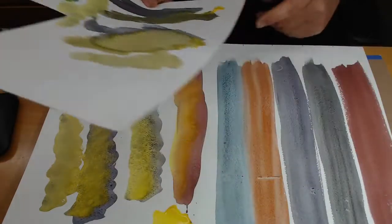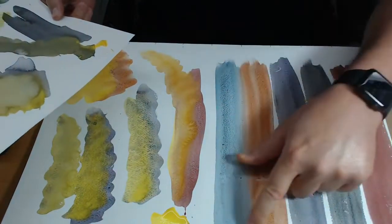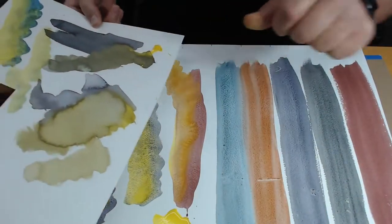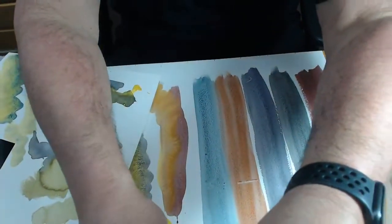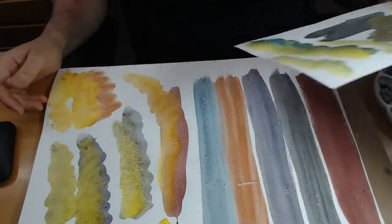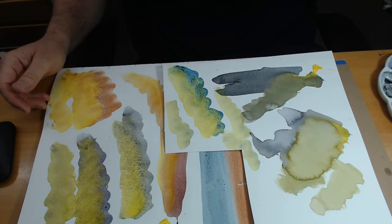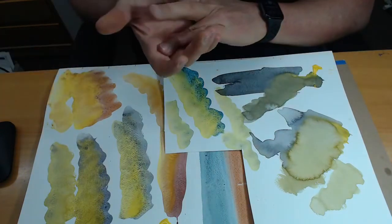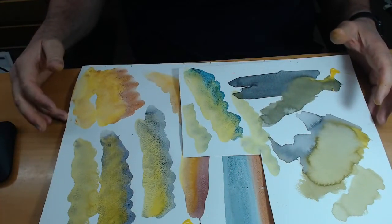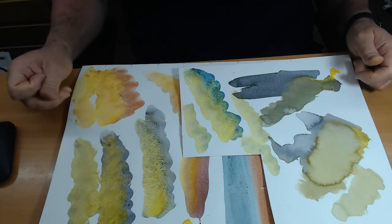So, thank you for the comments of dabbing and not pulling off the water. And I love the labeling. Is there a green? Probably one of the best granulating colors is green apatite. Green apatite is an unbelievable granulator. We're going to be going over the Permatex, but it would have just intense granulation.